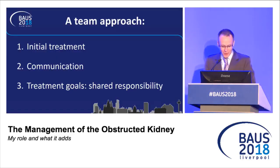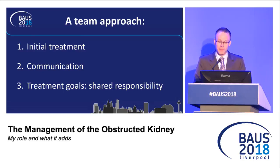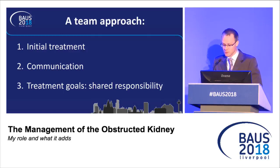I want to share with you a picture of what I think is a good team approach to the care of these patients on ICU. And I think that falls into three categories: the initial treatment, communication while they're being looked after on ICU, and then treatment goals and taking shared responsibility for those as their care progresses.